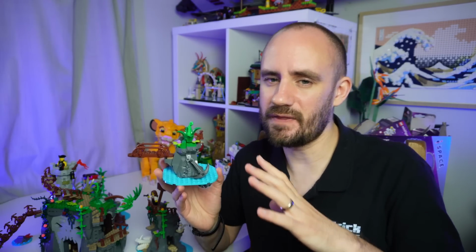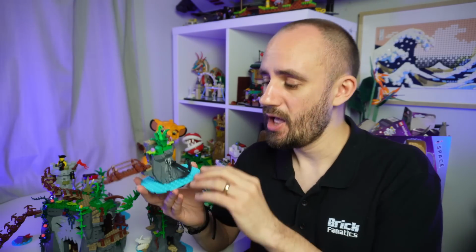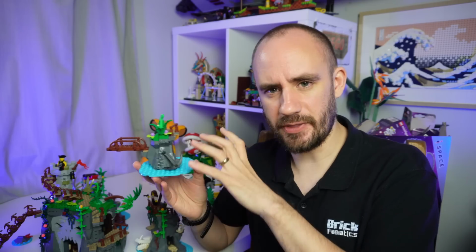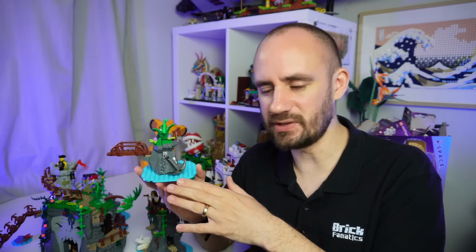I also think that of all of the sets in BrickLink Designer Program Series 2, this is perhaps the one which really pushes the boat out the furthest, based solely on pictures. I've not built all of them, but based on those pictures, this is the one that pushes the boat out the furthest and really transgresses the standard LEGO building style the most.